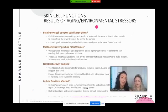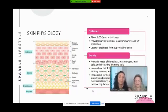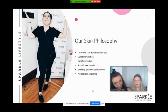Then you have the fibroblasts. Fibroblasts are what create collagen and elastin, and it's just less efficient with aging and the DNA damage. So everything slows down, basically. Exactly.